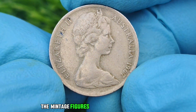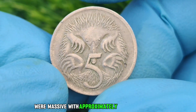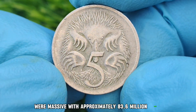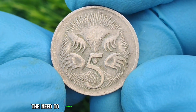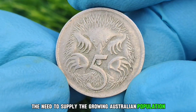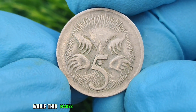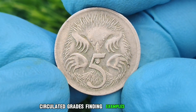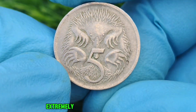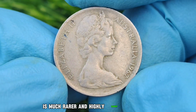The mintage figures for the 1967 5-cent coin were massive, with approximately 83.6 million coins produced for circulation. This large number reflected the need to supply the growing Australian population with decimal coins during the early years of the system. While this makes the coin relatively common in worn circulated grades, finding examples in very fine, extremely fine, or uncirculated condition is much rarer and highly sought after today.